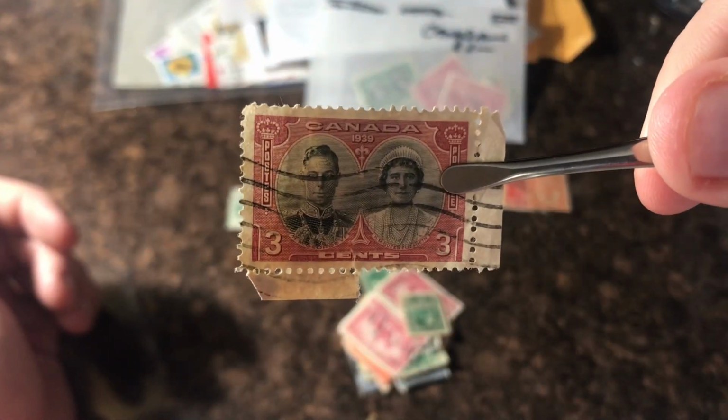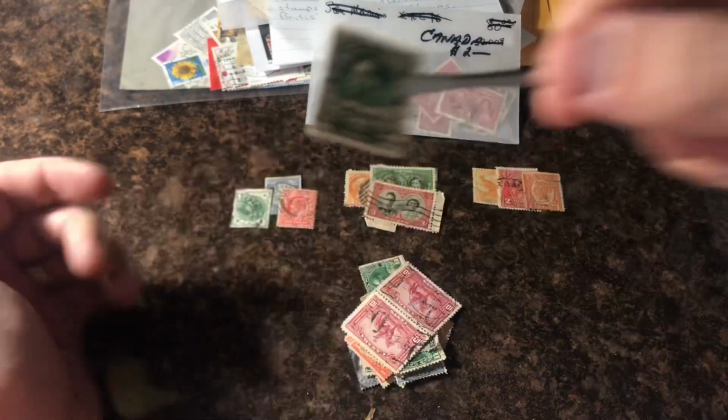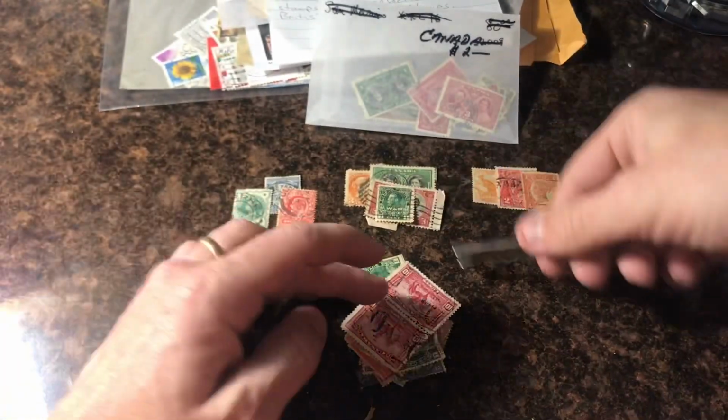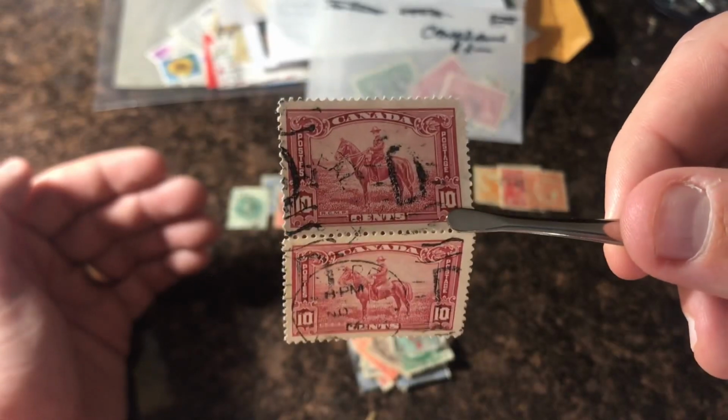Another Canadian stamp. Another commemorative. I love these Canadian stamps with the war tax on the bottom. So I thought I'd include one. And yet another commemorative for Canada.